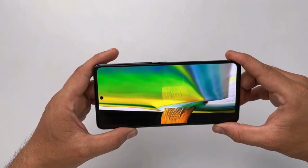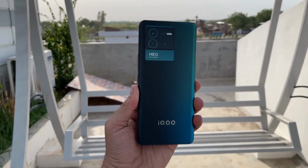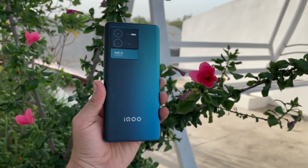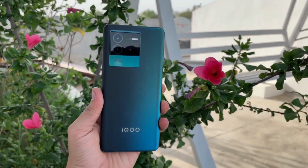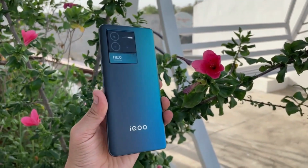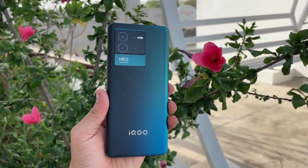The 4,700 mAh battery inside the Neo 6 does well to take you through the day with ease. The phone lasted 13 hours and 28 minutes in our test, which is a respectable figure. Moreover, you get 80 watts fast charging. The compliant charger charges the phone from 0 to 100% in around 39 minutes.